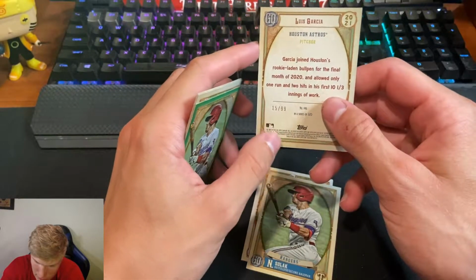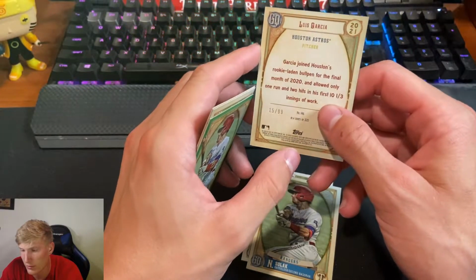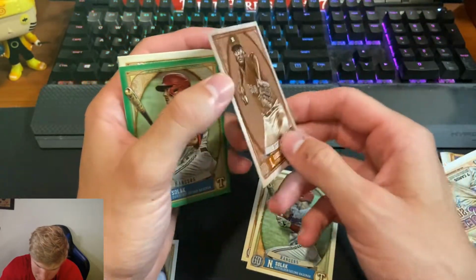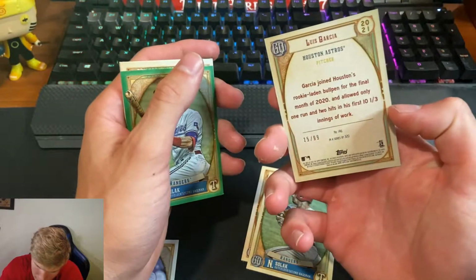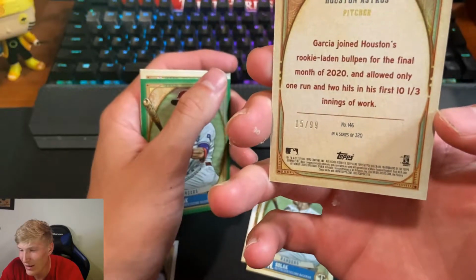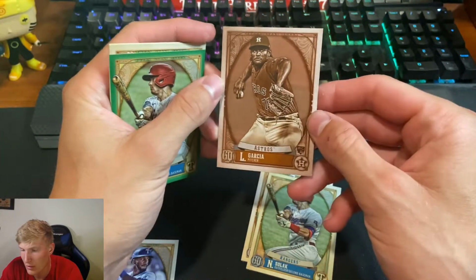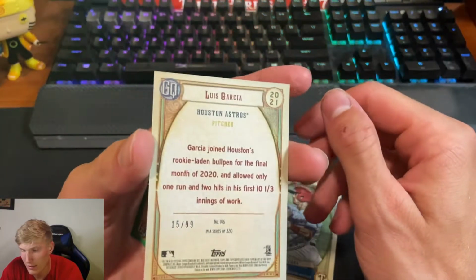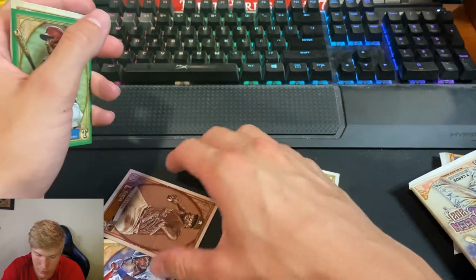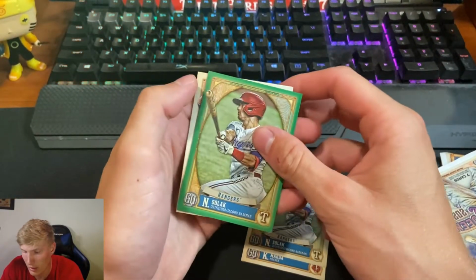Garcia joined Houston's rookie-laden bullpen for the final month of 2020, allowed only 1 run and 2 hits in his first 10 1/3 innings of work. So this is, I'm guessing, a pretty good card. No color. Oh, out of 99. Oh, shit. Let's go. That's nice. That's a really nice card. 15 out of 99. That's awesome. I should probably be more careful with it. My best pull that I've ever gotten.